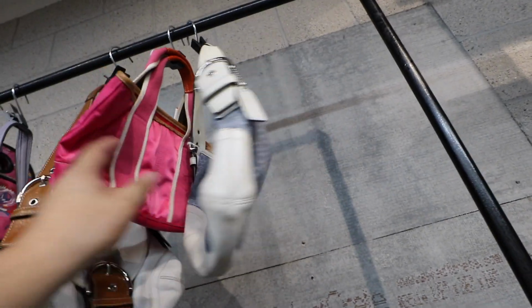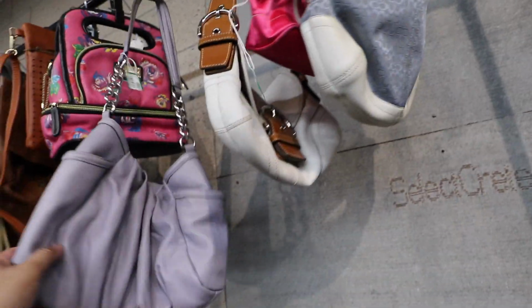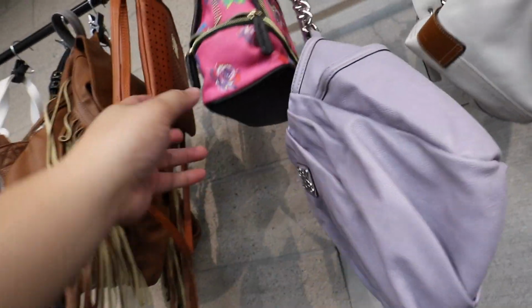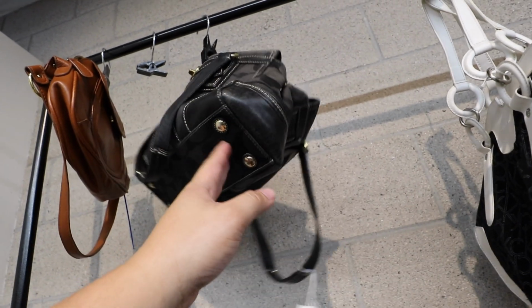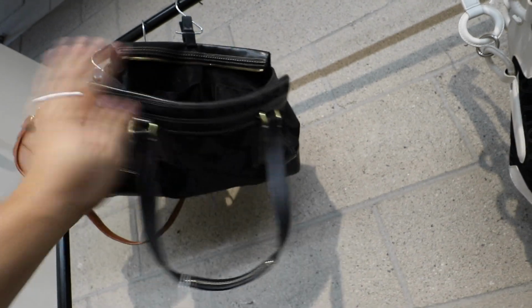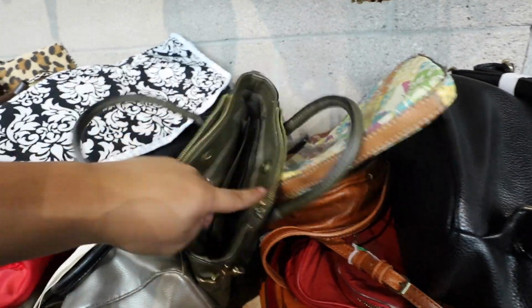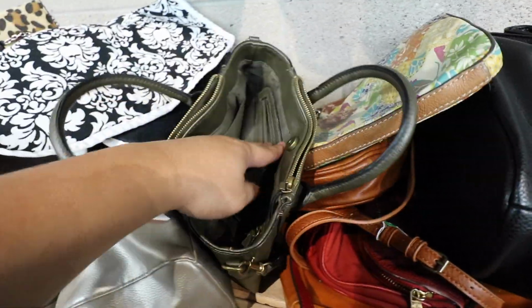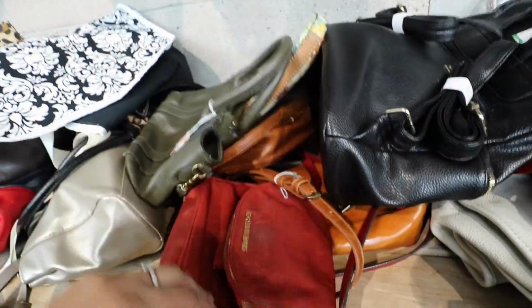There's a bunch of Coach bags, but these are fabric and really dirty. This white one is okay, but the style is definitely an older style. There's a Vera Wang, Betsy Johnson, Target bags, Calvin Klein, another Coach. Again, the style isn't my favorite, so I'm not gonna go with that. Looks like a pleather bag, might be like Forever 21 or something.